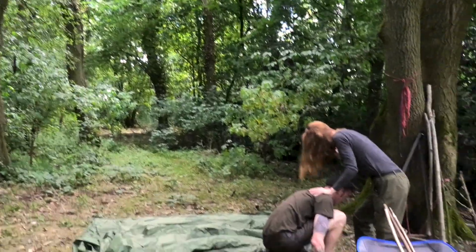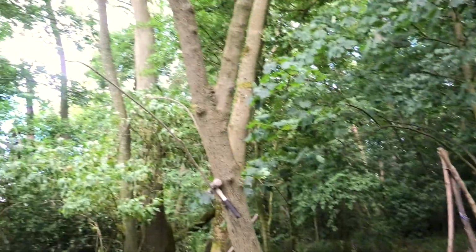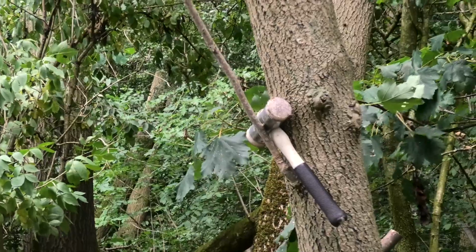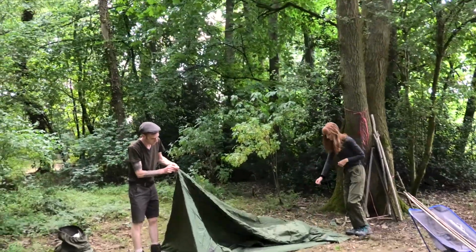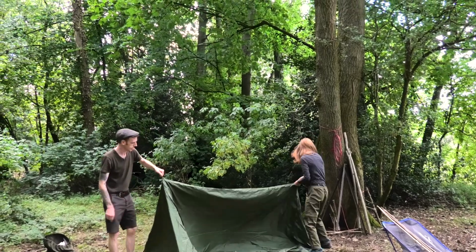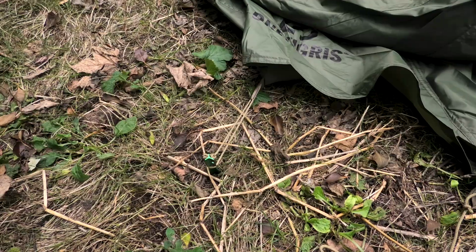The funny thing is, just whilst he's not looking, we got a mallet in the tree. And that goes like this, doesn't it, Nigel? And that's where you put your guideline. Yeah. So there should be some string supplied in the new bag. Yeah. Right, so you've got to work out all your guidelines.